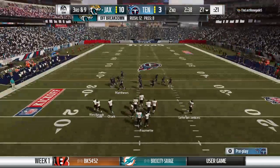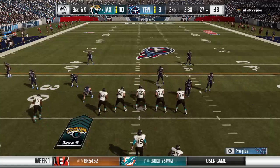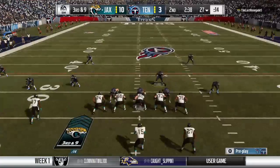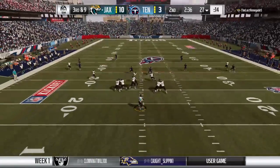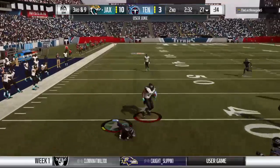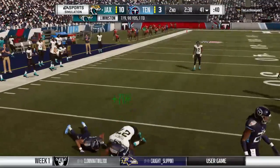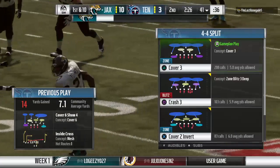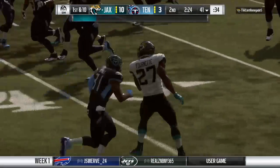The Jaguars on third down. They've been okay, 2 for 3 thus far. This is 3rd and 9. From the shotgun, it's Winston. And he comes back with one complete. And they get him down, but not before he takes it across the 40-yard line. A 14-yard first down pickup for the Jaguars.